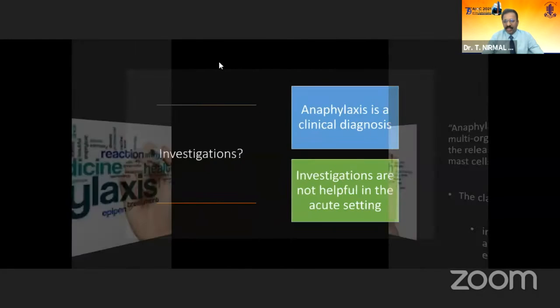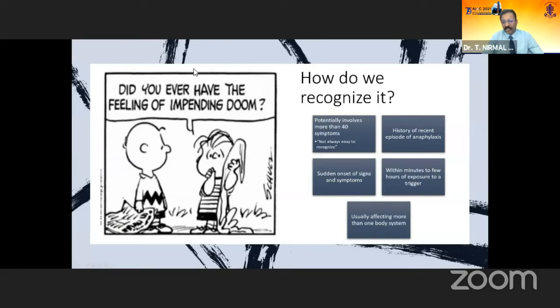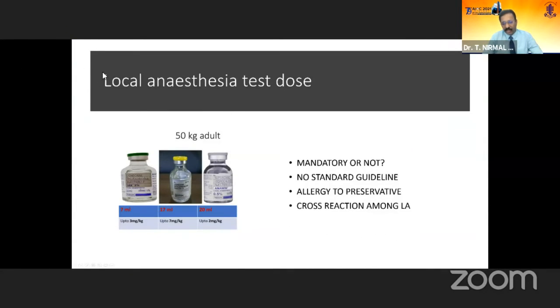So how do we investigate? Anaphylaxis is a clinical diagnosis, and investigations are not helpful in the acute setting. We have to recognize it as soon as possible, and you have to ask for a history of recent anaphylaxis. Once a sudden onset of signs and symptoms happens, within minutes, you have to initiate treatment and management. It affects more than one system, and you also have to know that a local anesthesia allergy can occur due to the drug or to the preservative, and can happen with any type of local anesthesia.